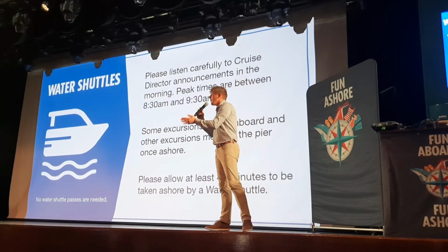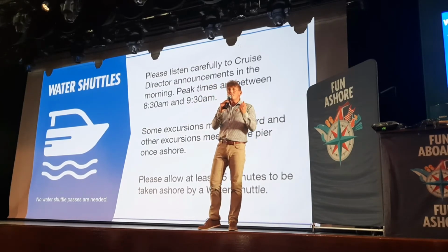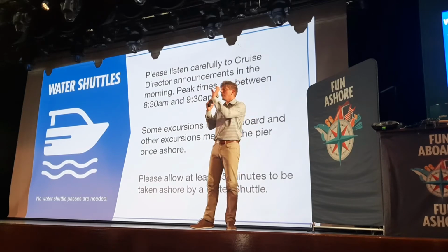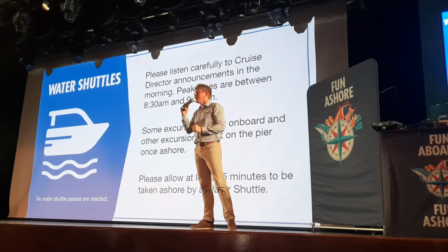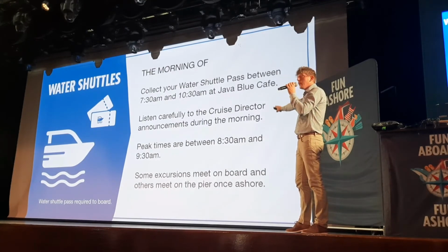But the best thing is, when you have a shore excursion, you are our VIP. That means that you meet in the lounge and you're the first group of people getting off the ship. Because when you have that shore excursion ticket in your hand, that's your pass to go. So you're going to be on that first water shuttle in the morning in front of everyone, okay? Now, this next part is only if you don't have a shore excursion, okay?